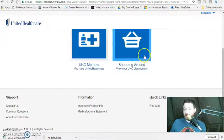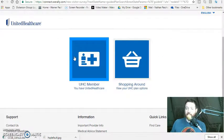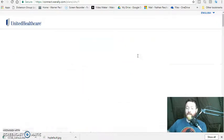As we can see, if you are a UHC member, you can always log in. That's always the best way. If you are a member, I highly recommend checking out the website and registering as a member. You can find everything that's specific just to you, and there's no mistakes that you're picking the wrong plan or the wrong network. It's all geared towards you and more accurate. But for right now, this is what we're going to click. Shopping around.